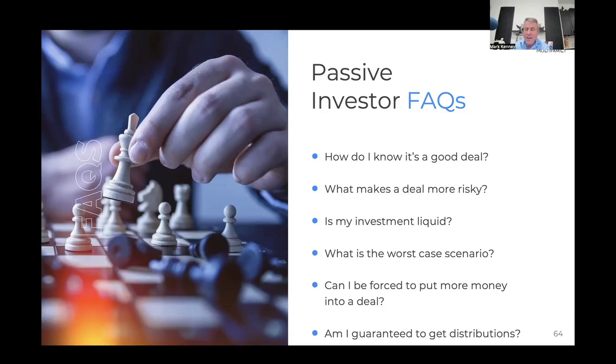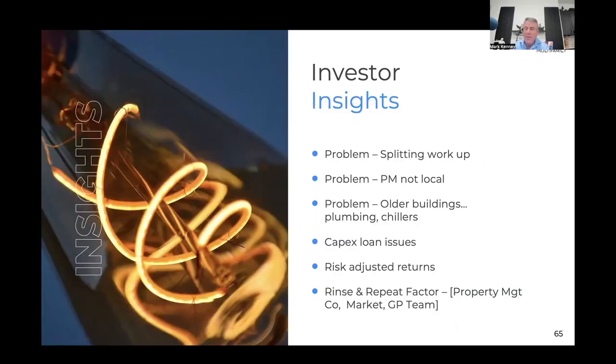Am I guaranteed to get distributions? No. Anybody that says they're guaranteeing your distribution, I wouldn't invest in the deal. There's no way, unless that person is going to put all the money required to pay you back and your distributions into some sort of independent third-party account and have it sitting there, just in case something happens, and that money is legally required to pay you. Maybe that doesn't happen though.